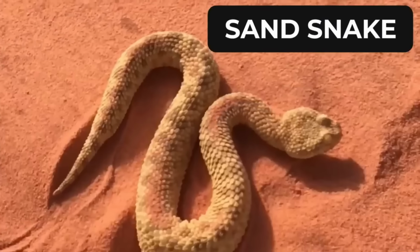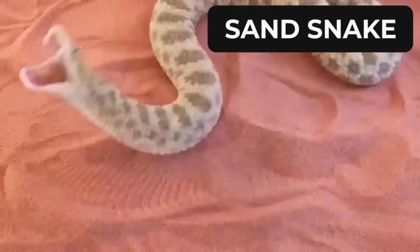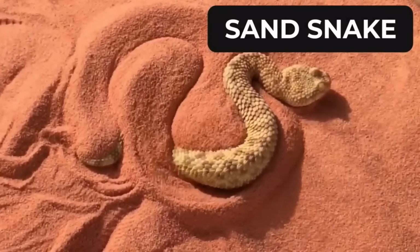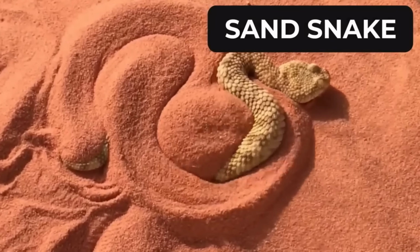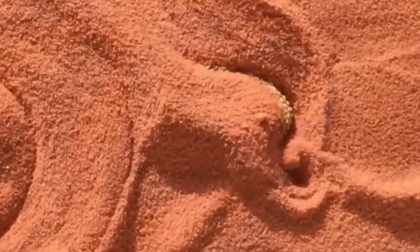The sand viper is a ninja predator. It buries itself, leaving only its eyes visible, and waits. When something passes nearby, it strikes quickly. Perfect camouflage, ambush mode.